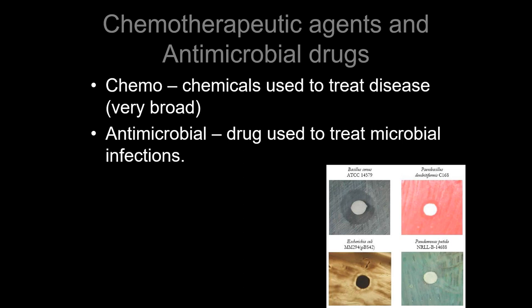Next, we start to get into some of the technicalities, the names of some of these things. Anytime you see chemotherapy, it just means you're using a chemical or a compound so that you can treat a specific disease. So it's a very broad thing. It's like the chemotherapy that we use to treat cancer, it's a chemotherapeutic agent. Well, a subclass of that is antimicrobial drugs, or what normal people just call antibiotics, but there's a different definition for that in a second. Antimicrobial means it's a drug that tries to destroy microbes, and so antibiotics are an antibacterial antimicrobial.